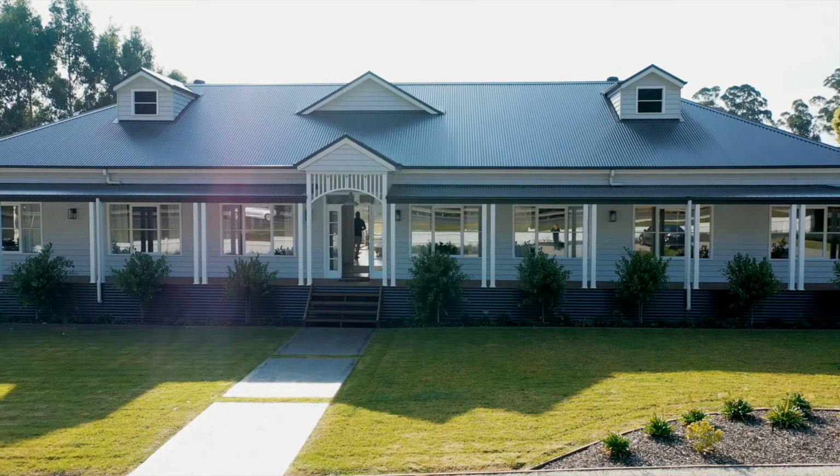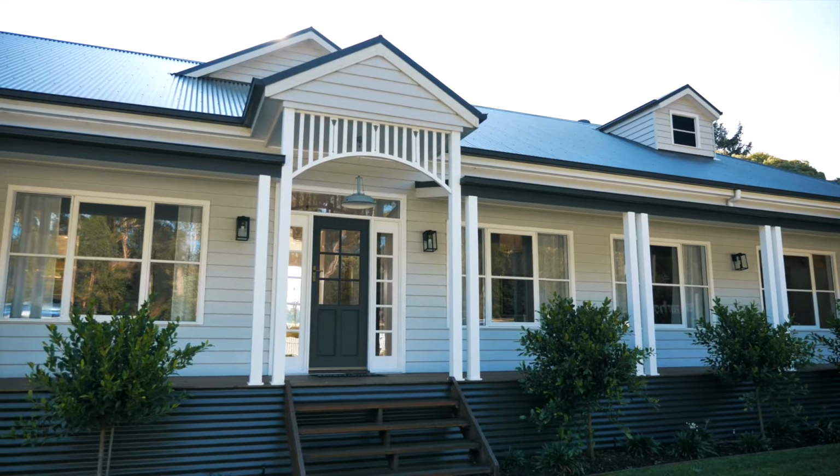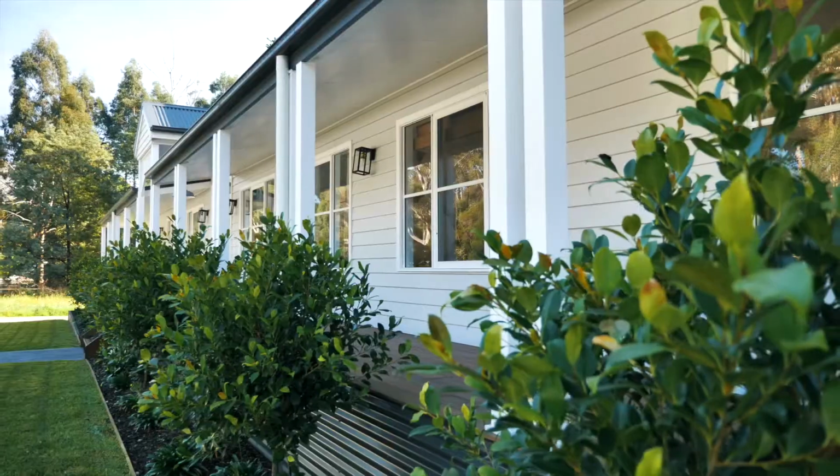I got into the business at pretty much 12 years old. I was helping my old man hammer in the hand, got my apprenticeship as an electrician, and then got my builder's license. So I decided to develop a really niche type of a product, which is that country style home.